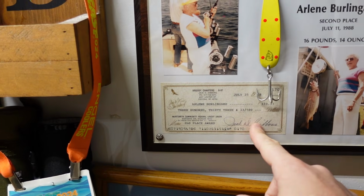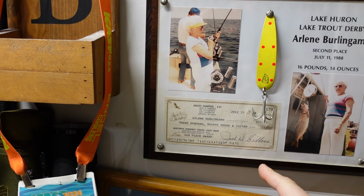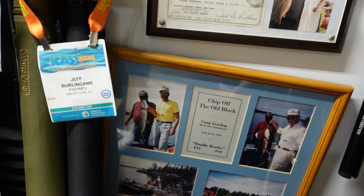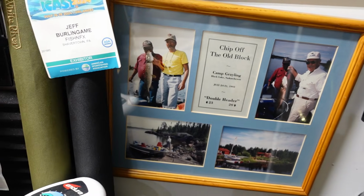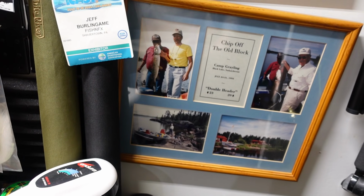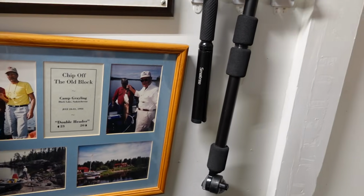This is my grandma. She won a trout derby, which was cool. Well, I say won. She got second place in a trout derby back in '88, the year I was born, so that was pretty cool. And then we got chip off the old block. My dad and my grandpa used to go pike fishing up in Canada. So this is up in Saskatchewan. It was like a fly-in only kind of deal. That was awesome. So a little bit of history there in the family with fishing.